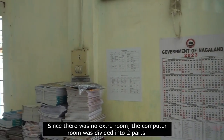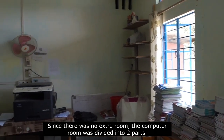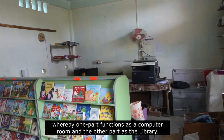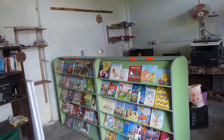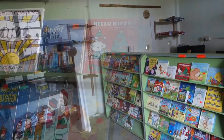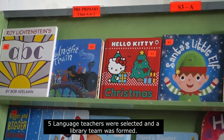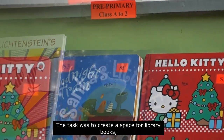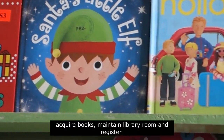Since there was no extra room, the computer room was divided into two parts, whereby one part functions as a computer room and the other part as a library. Five language teachers were selected and a library team was formed. The task was to create a space for library books, acquire books, maintain the library room and register.